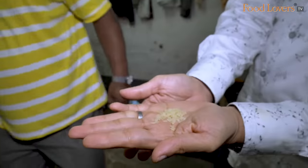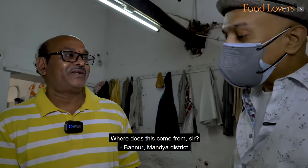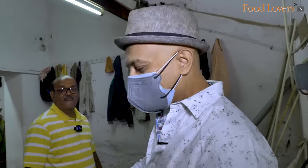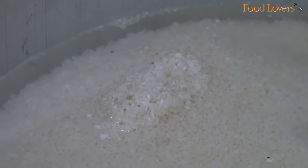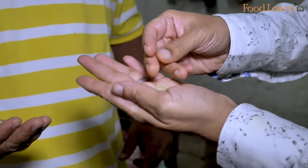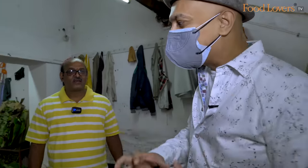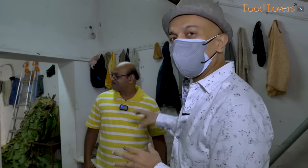So this is the boiled rice. Number one quality boiled. Where is it from, sir? Bannur. Mandya district. Malavalli. Malavalli, yeah. You know, it's fascinating to learn of the origin of ingredients. I've already learned that the half-boiled rice here comes from Tamil Nadu. The full boiled rice comes from Mandya district. I've heard that the chilli comes from Gauri Bidnur. I really like the importance that he gives to provenance of the ingredient.